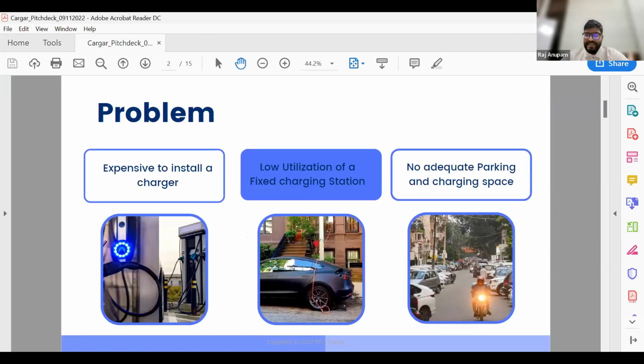So what problems are we looking at? Installing a charger is a very expensive affair. Once it is fixed, it is fixed. Currently, the utilization of a fixed charging station is less than 5%, and the maximum can go up to 20%. I'm talking about DC fast charging. In India, people spend around 80 hours in a year looking for parking. Imagine what is happening where we do not have adequate parking space.